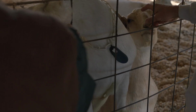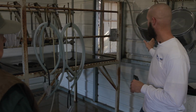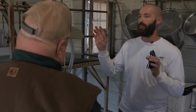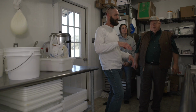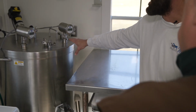We're grade A, so we milk straight into buckets, and it goes straight into our process facility from there. We don't have a big holding tank at the moment because we're making cheese every day. Every day, Saturdays and Sundays as well. It won't take a day off. We bring the milk in here, we filter, and go straight into the pasteurization process.